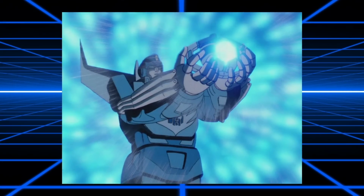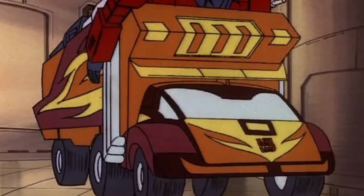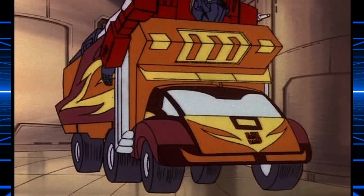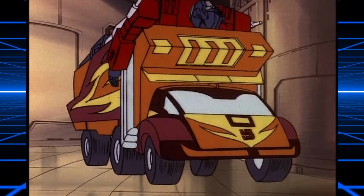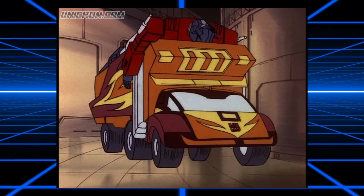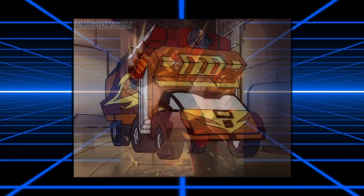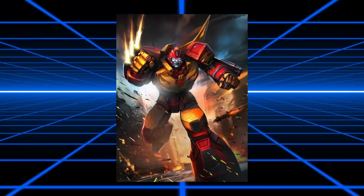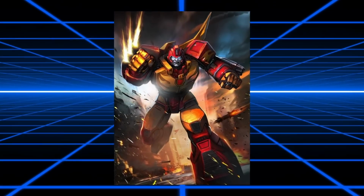Sometimes in fiction, just like in real life, a character is propped up as the next big thing, only to be screwed over. What's good for business takes priority over the anointed chosen one, or creative just doesn't know how to use them effectively, usually both at the same time. Then things turn sideways for the character rather quickly. This is exactly what happened with our topic of the day and one of my favourite Transformers, Rodimus Prime.